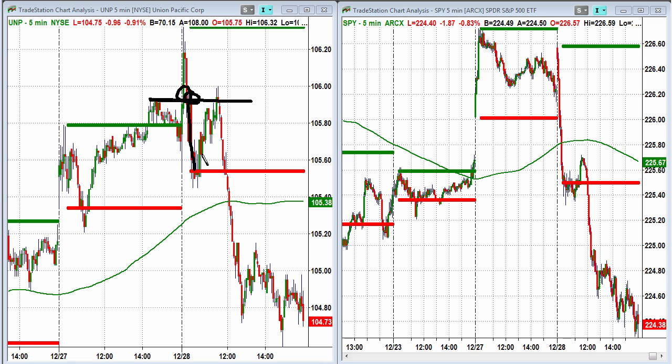Now, in the case of UNP, it does get pulled back down below it, and that's your first warning sign. But the real warning sign is twofold. One, when it rallies back up, it can't get back over the high of the prior day. And two, you've got the general market now breaking below its low of the opening range. It's got pretty much a confirmed opening range breakdown.